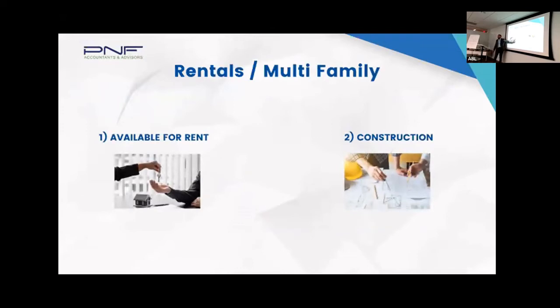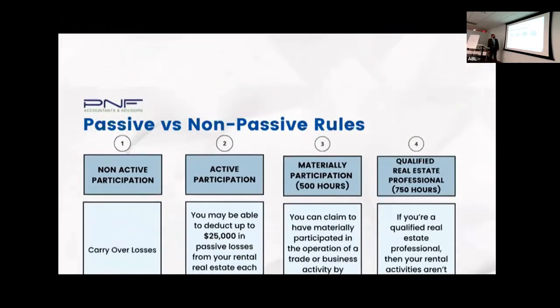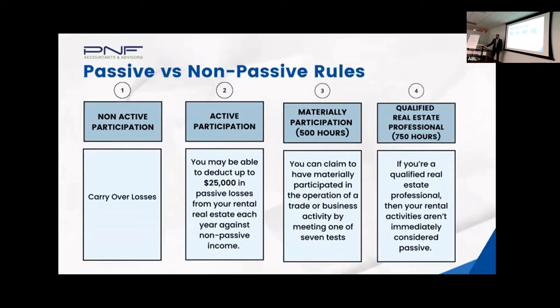During construction, we just went over this, that during construction, you can capitalize the expenses. Now, this is very crucial, the passive versus non-passive. There's 4 tests in here. What do I mean by passive versus non-passive? As long as you have income, the IRS does not care. The rules kick in when you have losses, when you want to offset losses against income.